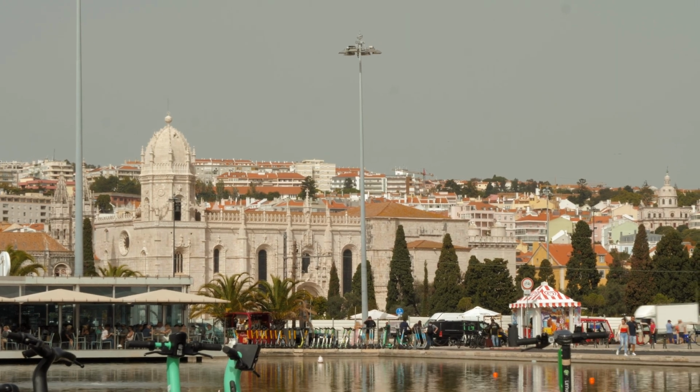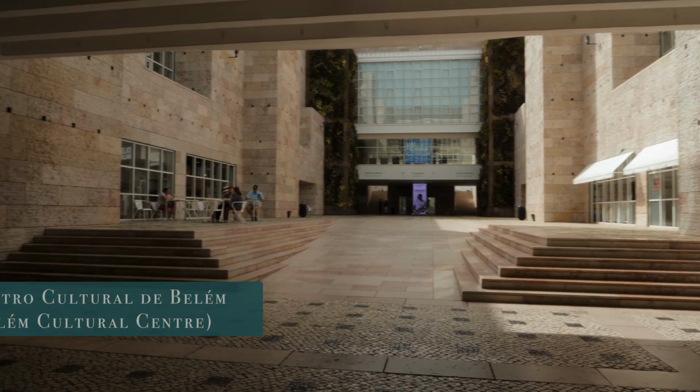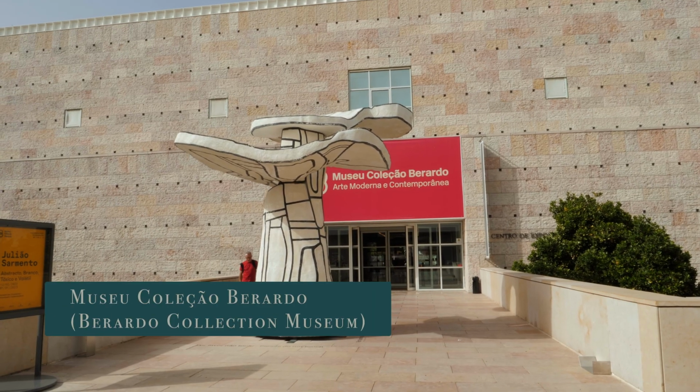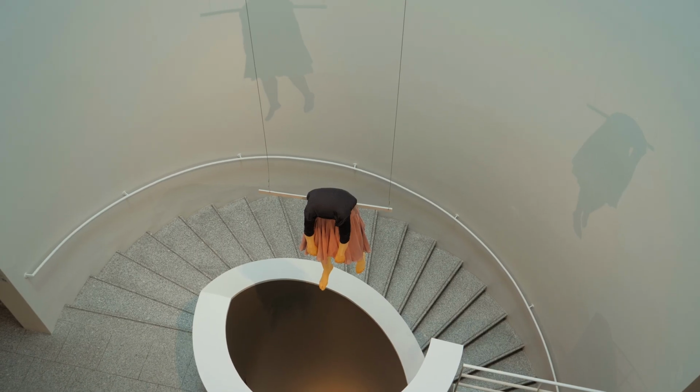Strolling along some more, I ended up at the Cultural Center of Belém. Since I had time, I decided to visit the Berardo Collection Museum here, a museum of contemporary art.